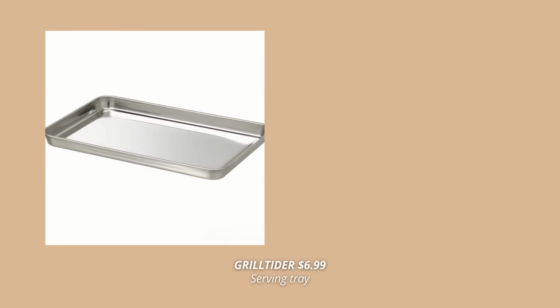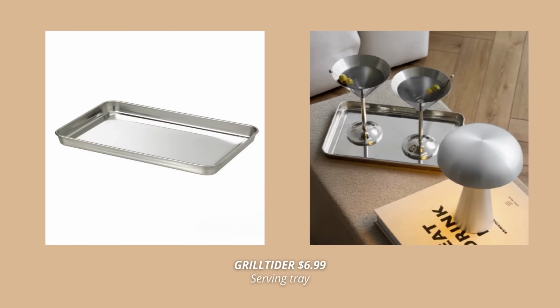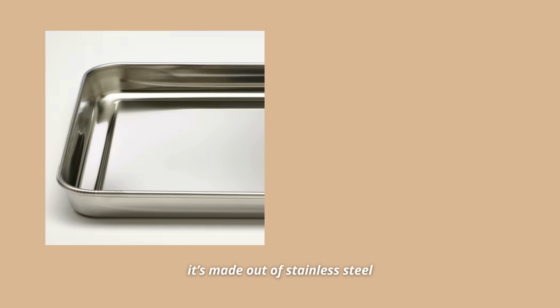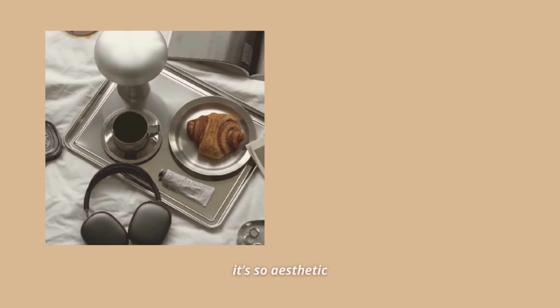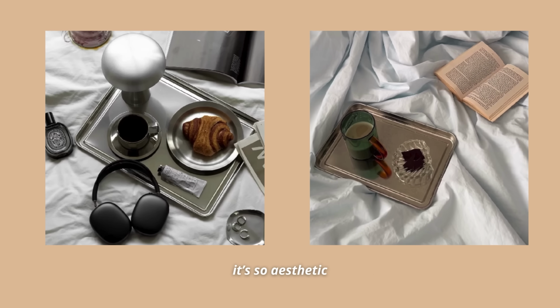Now, when it comes to decor, another new IKEA find I absolutely love is the GRILLTIDER Serving tray. This one comes at only $6.99, and honestly, it's way too good looking for the price. Made from stainless steel, it's not just functional, but also so aesthetic. That shiny metal finish looks stunning, styled in modern kitchens or coffee tables. You can use it for serving snacks, organizing candles, or just flexing your interior design skills. This tray just does it all.